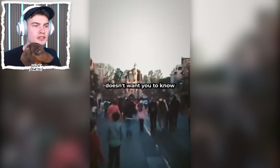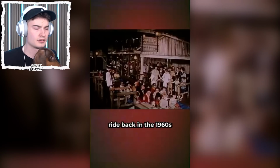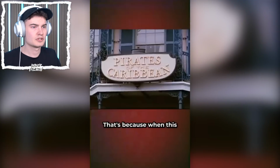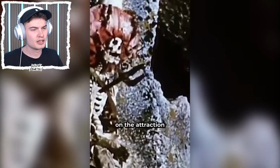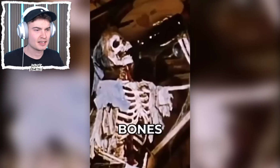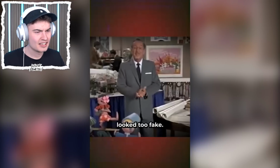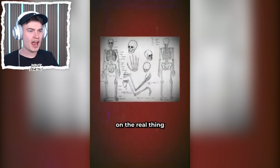There is a secret about Disneyland the company doesn't want you to know. If you rode the Pirates of the Caribbean ride back in the 1960s, you would be impressed with how realistic the skeletons looked. That's because when this opened at Disneyland, all of the skeletons on the attraction were actual human bones. Now, they tried to install fake skeletons, but Walt Disney thought they looked too fake. So instead, they worked with the medical center at UCLA to get their hands on the real thing. It was just Doris. Yeah, Doris is in the corner.